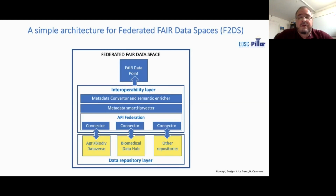and then feed them into two other services: a metadata converter that will allow to federate, or make the metadata adhere to, one common format, which in that case is DCAT, and a semantic enricher for adding the semantics that would be missing from the representation. And the idea is to publish on the existing service, the Fair Data Point, which is a DCAT store, basically. So it's a service storing metadata in the DCAT format.